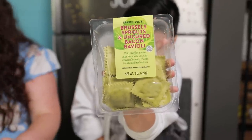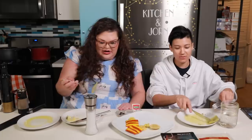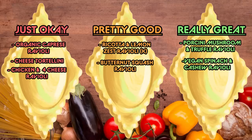The Brussels sprouts and uncured bacon ravioli. Oh, I hope it gets cured soon. The Brussels sprouts are not super well blended. That's a lot. It's a little salty. I was gonna ask if you thought it was salty, because I thought it was salty without adding extra salt. I wish I hadn't added extra salt. It's really salty. I think it's just okay.